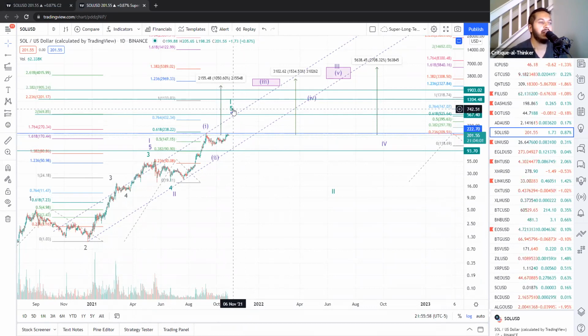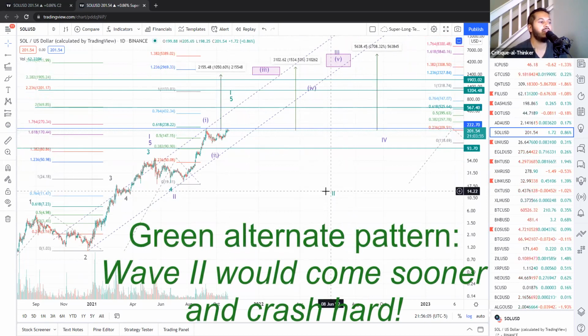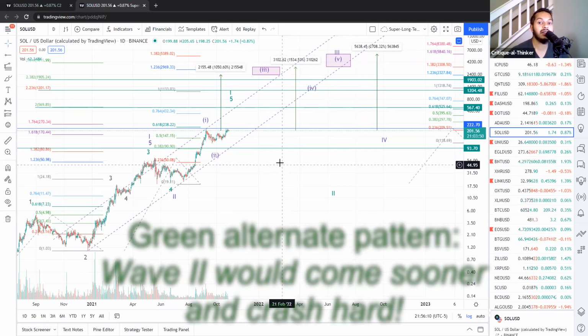If the green pattern does come to fruition, we're going to see a pretty colossal crash, which is marked with this wave 2 here. This is just arbitrary. I'll have better projections of where we would see the correction take us if that were to happen.